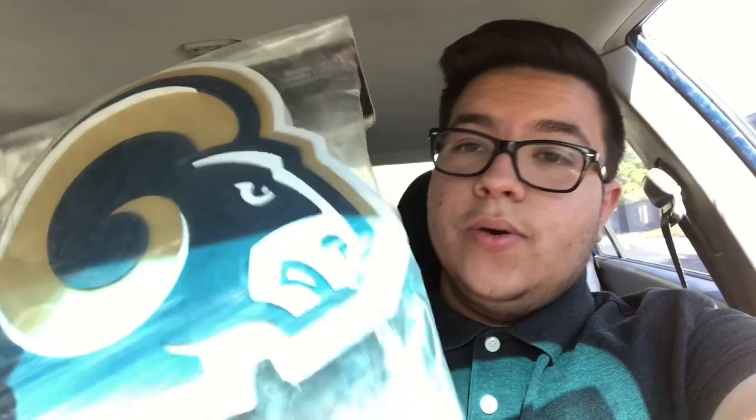Rams logo, so it's all foam. It's really light, so it's going to be easy on shipping. I bought this for $1. I looked it up online. It sells for more or less $15. So after shipping and all that, I'll probably make about $10 on that.